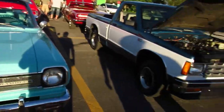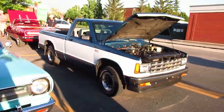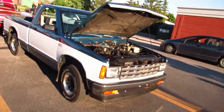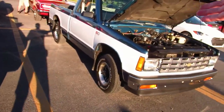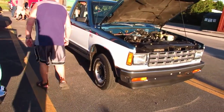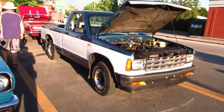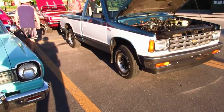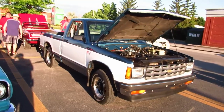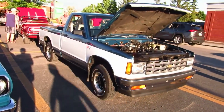Hey, mister. Yeah, it's true. It's amazing how, like he said, they were everywhere. People junked these. They were not worth anything. But now they're over 30 years old. I'm 32, almost as old as this. When I was a young fella, I used to see them on all corners, already beaten and run down.